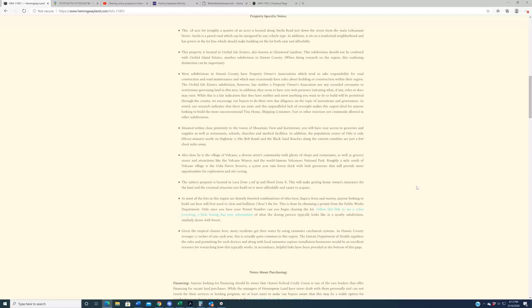So if you're buying property out here, one of the benefits, of course, is that you will be able to get homeowners insurance because it is in Lava Zone 3.